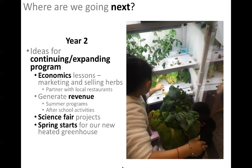One thing that I'm talking about with my principal is establishing partnerships with local restaurants to sell herbs to them to generate revenue that could support our school garden, and perhaps, depending on how well we were able to do with it, some after-school clubs.